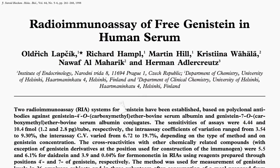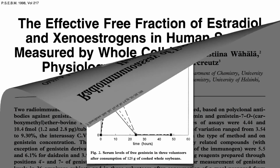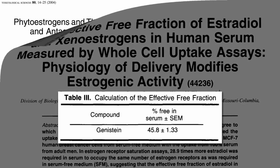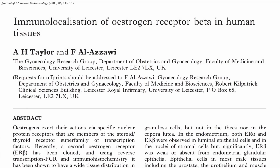If you have people eat about a cup of cooked whole soybeans, within about 8 hours, genistein levels in the blood reach about 20 to 50 nanomoles. That's how much is circulating throughout our body, bathing our cells. About half is bound up to proteins in the blood, so the effective concentration is about half that. So let's see what that means for estrogen receptor activation. This is the graph that explains the mysterious health benefits of soy foods. Down around the effective levels you'd get eating a cup of soybeans, there's very little alpha activation, but lots of beta activation. So now let's look at where each of these receptors are located in the human body.